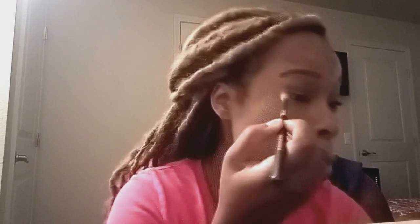And for the smoke, you just want to bring the product in on that inner corner. So just pop it there in the inner corner and bring the product to the outer corner. Just going to blend it inwards and then a little on the inner corner to create that smoke effect. You could do like a V shape too. That's another technique you can use to blend it out. And see, you've already got that smoke going.